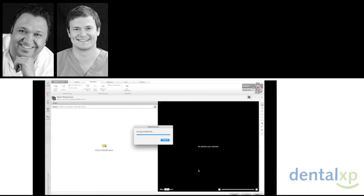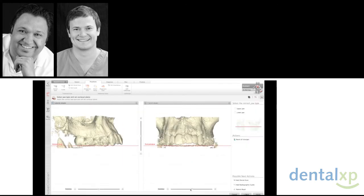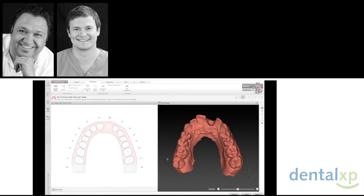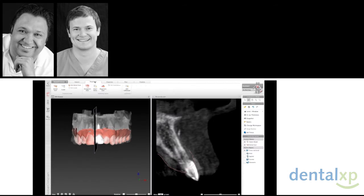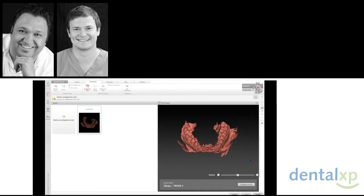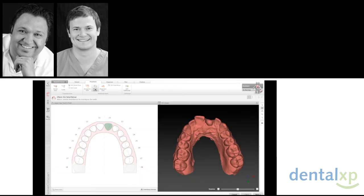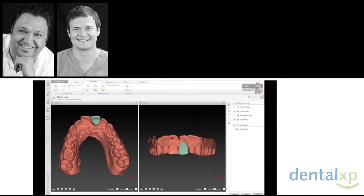Alright, so in the planning software, we pick the DICOM file and we merge it to the STL file obtained from our intraoral scanner. Just a quick reminder, DICOM files are issued from the CBCT and STL files are issued from the intraoral scanner. We give some reference points, merge the files, import also the antagonist, and then we ask the planning software to build a wax-up for us. This wax-up is called here a smart setup, and this is what you can see in green.